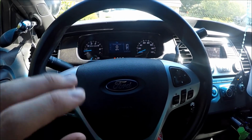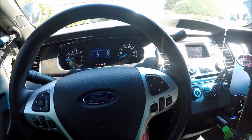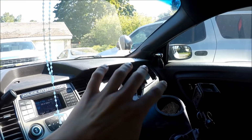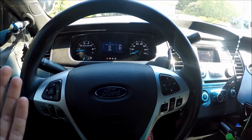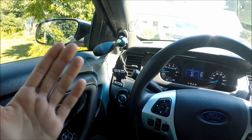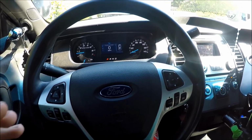Okay guys, the second thing I really like about my Taurus is the overall modern design, inside and out. Coming from a Crown Vic, this is a big upgrade modern-wise. The whole interior, everything from the seats, the back seats, the whole centerpiece, feels so much more modern to drive versus the Crown Vic. Obviously, they stopped making the Crown Vic in 2011. This is a 2014, so there's a big gap there, but that's something I really, really like about this car, the feeling of being in a modern car.